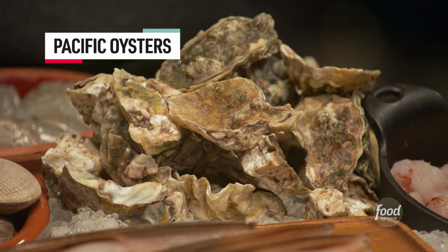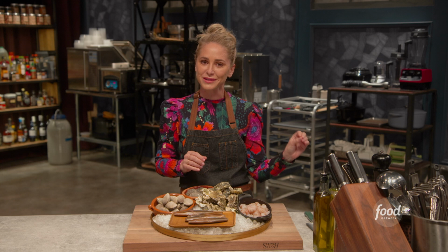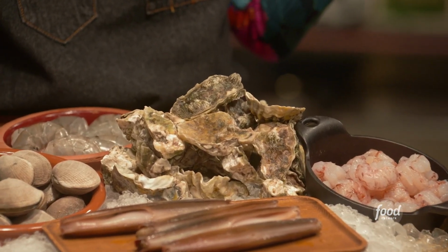Also on the Pacific Coast, you find oysters. I have a few friends who would venture to say that the East Coast is the place to get oysters. And I do agree on some levels, but I will say there are more varietals of oysters on the West Coast than there are on the East Coast. We have Pacific oysters, very aptly named from the Pacific Ocean. We also have Kumamotos, and we have Olympia oysters. They range in size. They're all relatively similar in flavor.